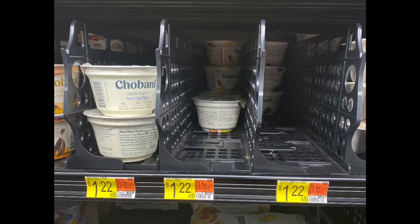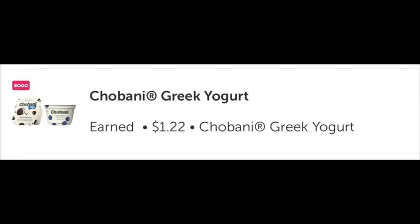Next, I decided to get the Chobani. The Chobani Greek yogurt. Now, this is a BOGO, a buy one, get one. Rebates, you must purchase the 2. They're $1.22 each. You're going to pay $2.44 in store. You're going to get $1.22 back from Ibotta. Final cost $1.22 for the 2. I think that's a great deal. I got the blackberry and strawberry banana. So hopefully my husband will take those and eat those in his lunch.